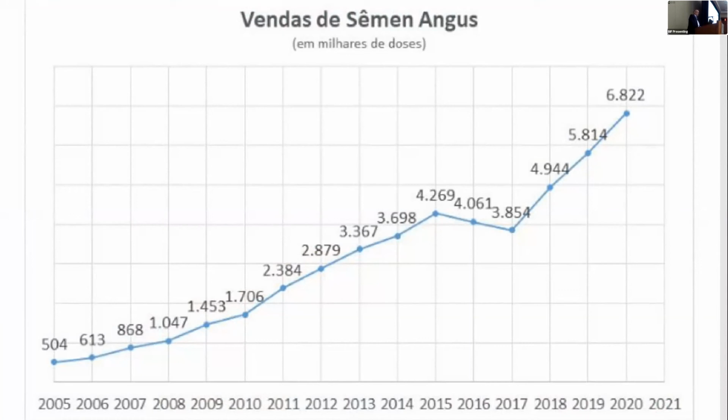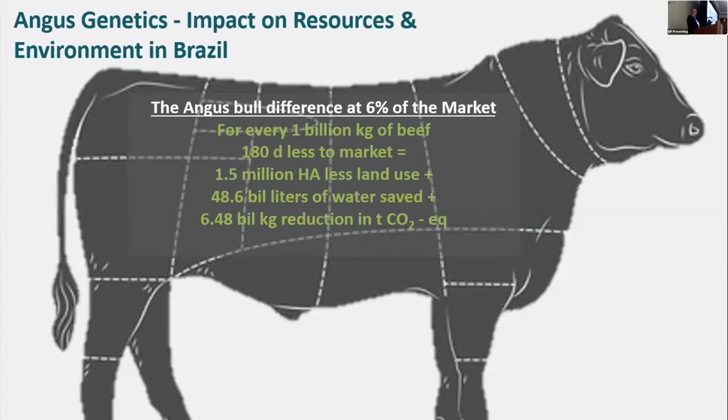These programs are massive. And you can see from semen sales here in this graph that we're already up to around 7 million doses being sold in Brazil for Angus semen. That represents about 6% of the Nelore cow population being bred with Angus semen. And we ran some numbers on what that means for sustainability, since an F1 reaches slaughter weight 6 months earlier than a straight bred Nelore. So it represents about a billion kilograms of beef on that 180 days less to market. That means that you save land use the size of the country of El Salvador, about 20,000 Olympic swimming pools full of water saved, and about 350 hours of driving relative to kilos of CO2 emitted.